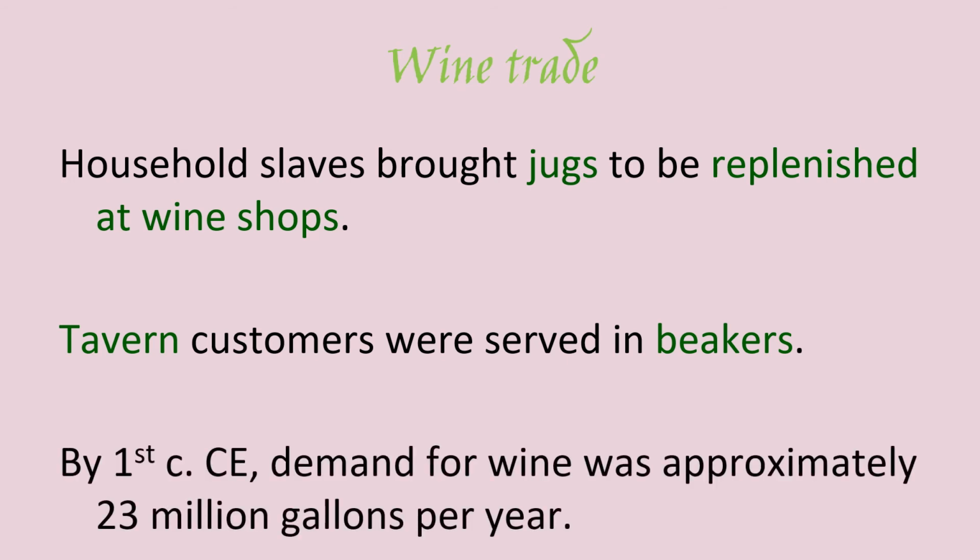How much wine? Well, by the 1st century CE, the demand for wine was about 23 million gallons per year. That's a lot.